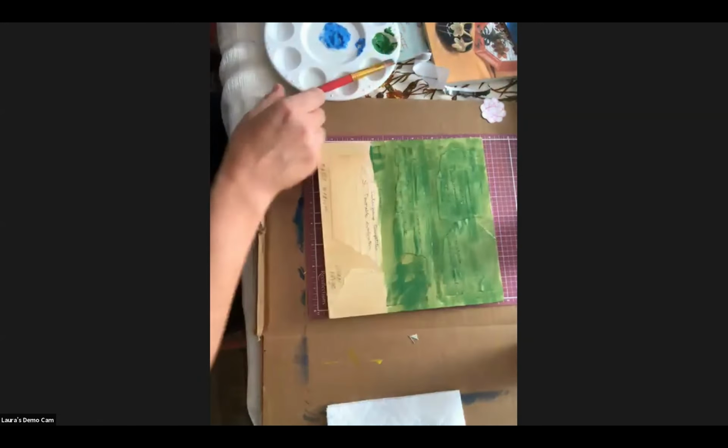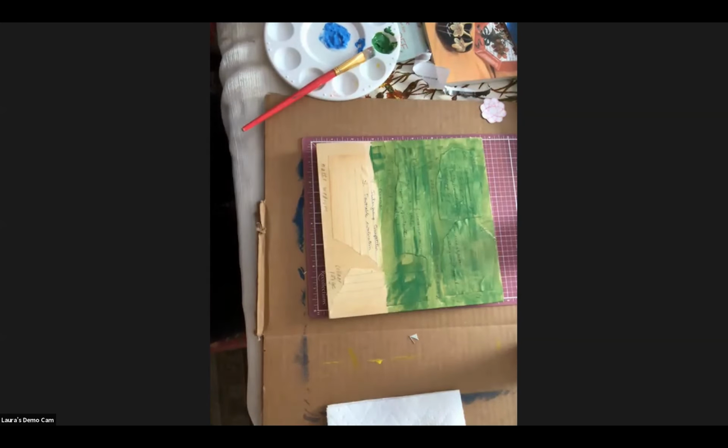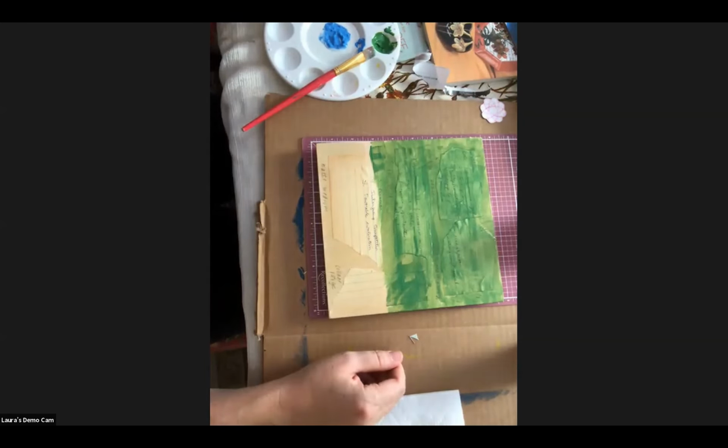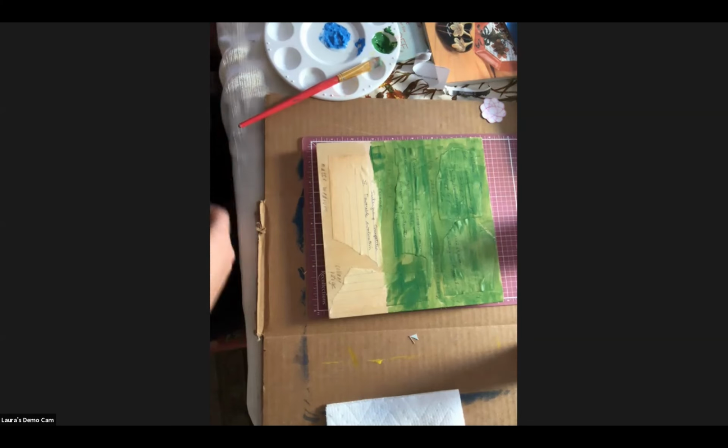Hey, Laura, I have a question. For creating collage, do you cut individual pieces, or do you have a collection of already cut pieces that you build from? Or a combination? I have both. It just depends on the theme, if there's a theme.